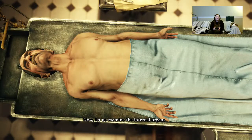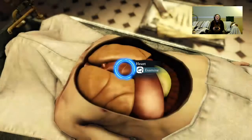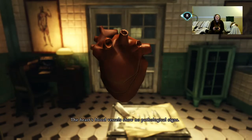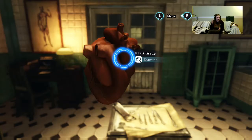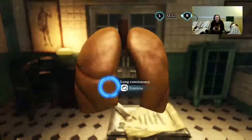Now, let us examine the internal organs. The heart's blood vessels show no pathological signs. Toys or something kids play with, that's what it's like. The heart tissue shows no visible pathological signs. Really, I want the lungs. I wonder if it was an inhalant. There we go. Hi, lungs.